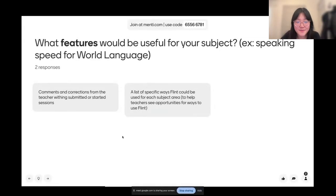Yeah, awesome. A list of specific ways Flint could be used for each subject area to help teachers see opportunities. Yeah, that's great. I think your suggestion of a list is super clear. We have some other examples that are getting at that, I think. So let me show you all the templates page just in case people haven't seen it yet.